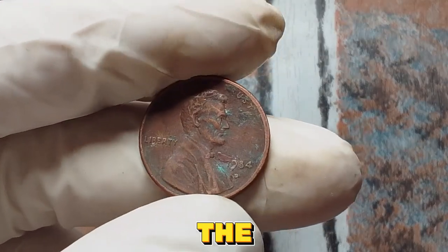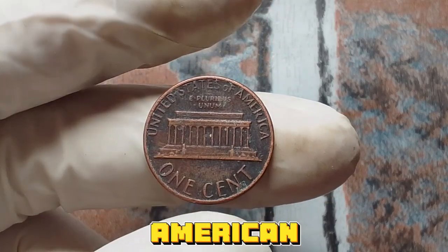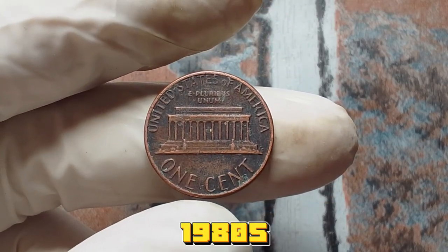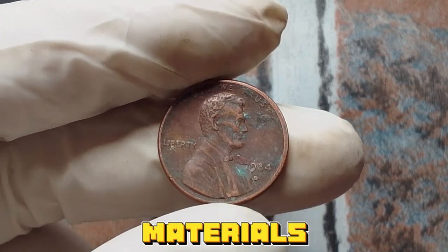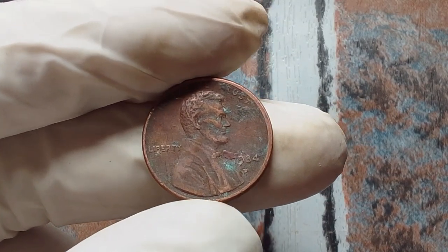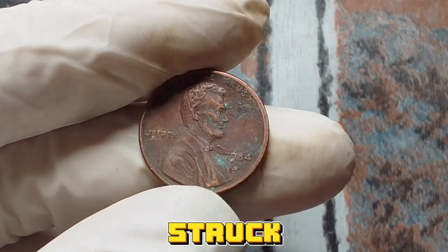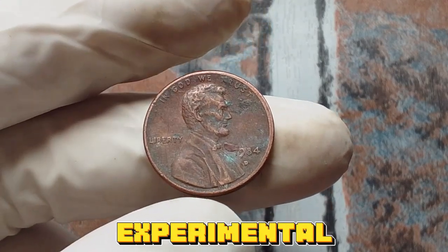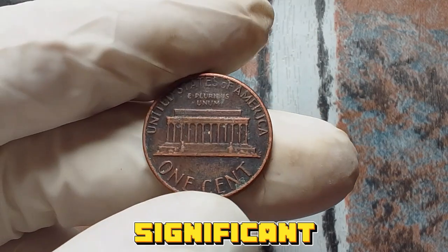Third, history. The 1984 coin encapsulates a transition era in American coinage. By the early 1980s, the U.S. Mint was phasing out copper and moving toward cheaper materials due to rising metal costs. This coin may have been minted during that volatile time, possibly struck using leftover materials or experimental dyes. That makes it not only rare but historically significant.